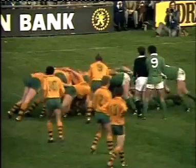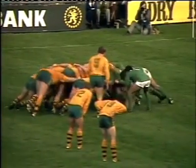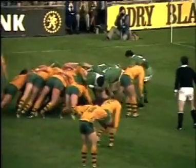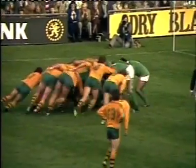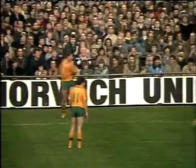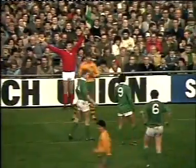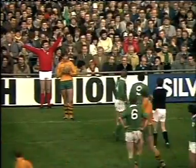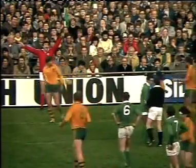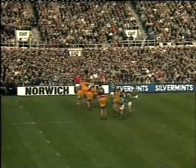Australia in dire need of points before half-time. They've certainly had a big territorial advantage. Here's a push from the Australian scrum. And Bradley finding touch. Midway, 22 and halfway. That'll give him great confidence there, number 9. Michael Bradley. He toured with the Irish schools to Australia in 1980.